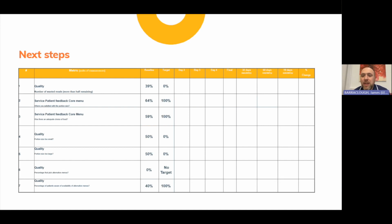We didn't set a target for patients choosing alternative menus because we felt as long as the other metrics are good, it doesn't matter what they're choosing, because that's what this is all about, the choice of what they want. And that 100% of patients would know that there were different menus out there to choose from.